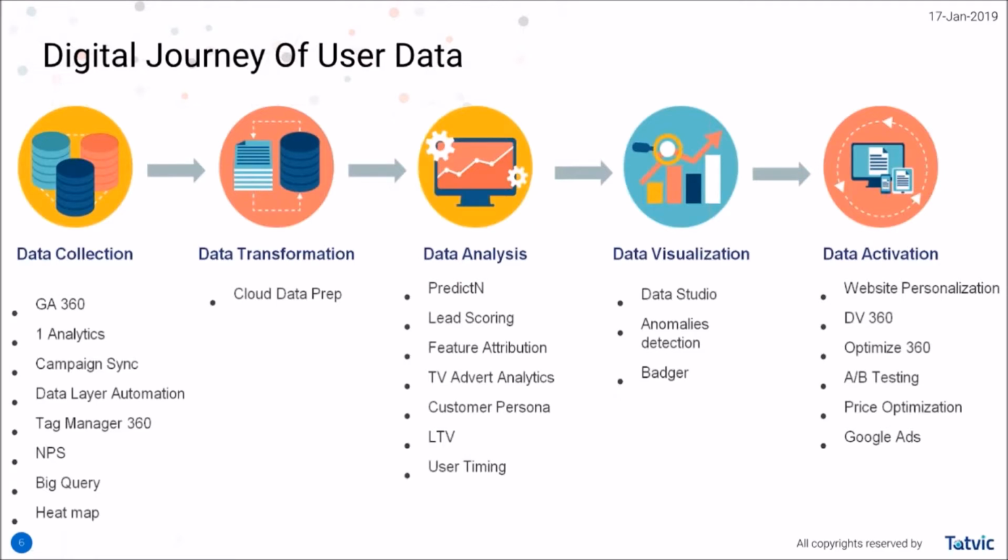As we discussed the three phases of data collection, transformation, and data analysis. And in the data visualization phase, we help customers by providing consulting service of Data Studio, by building the dashboards for executive leadership or internal stakeholders. And we have another two fantastic tools called anomaly detection and Badger. Anomaly detection is specifically for detecting any anomalies within your data, and Badger is for deep diving into any specific or to traverse the tons of data and generate insight.